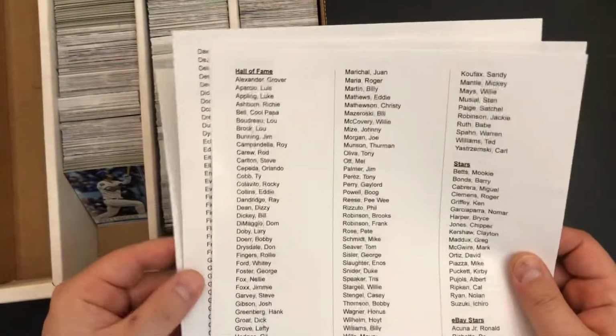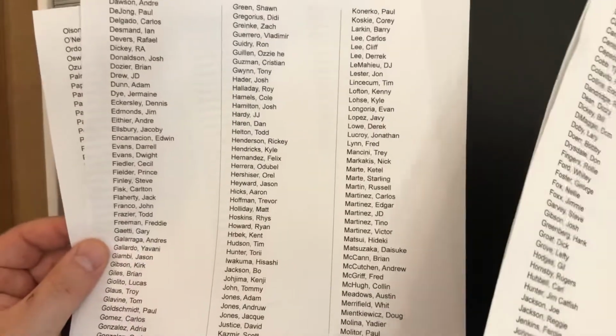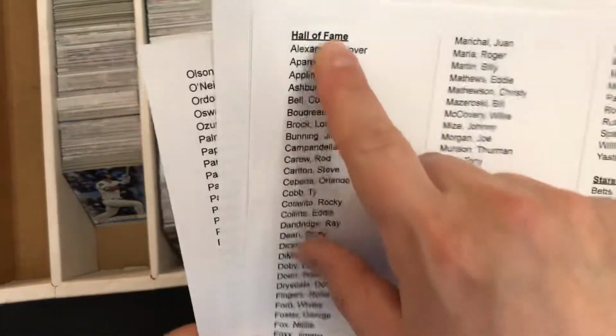So I have 4 pages here on a Google Doc of players that I take out for baseball. And obviously for these, I have them memorized in my head. So when I buy a big collection, I can put them into certain piles, like the Hall of Fame section.